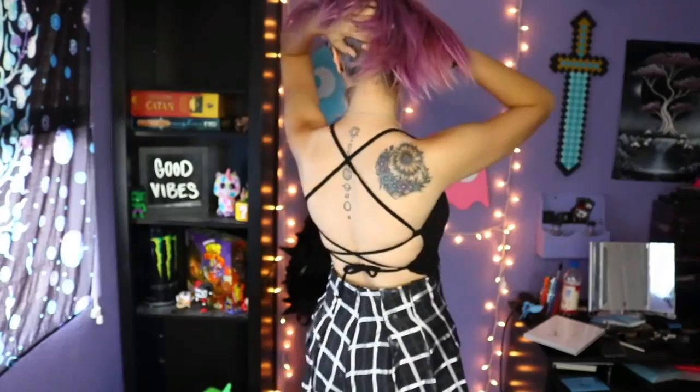This is the first bodysuit that I got. It looks like a high-waisted skirt with this little black crop top to it. And the back, you could tie it up like this. I love this. It's also a skort, so you don't have to worry about Marilyn Monroeing people like I've done in the past many a times.